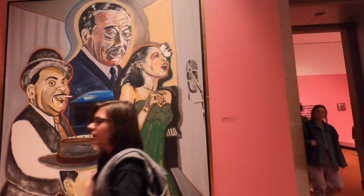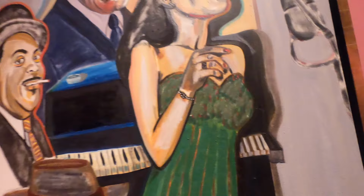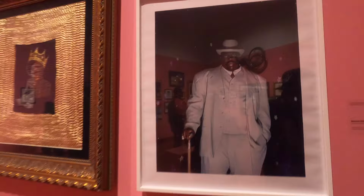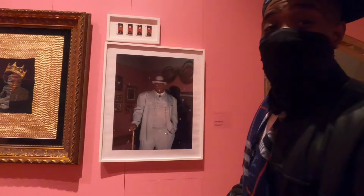Look at this picture. This is crazy. It's amazing. Is this like watercolor paint? Wow, this is amazing, guys. Oh yeah, Biggie Smalls. Y'all don't know Biggie Smalls? Where have y'all been? Oh, the one and only. Looking real stylish. Yo, Biggie Smalls is one of my favorite rappers. And then Fab. Just to think, those are two Brooklyn rappers.